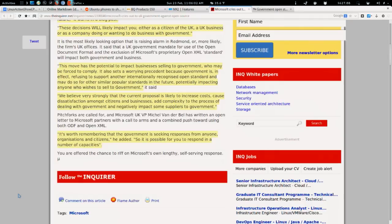And they wrap it with, "It's worth remembering that the government is seeking responses from anyone, organizations, and citizens. So it is possible for you to respond in a number of capacities." Like, what the heck is that? Microsoft, come here for a second. It's called citation. Say it with me. Citation. Oh yeah, it's pretty bad.